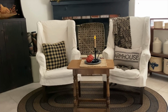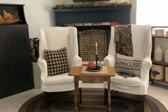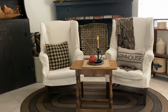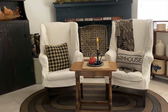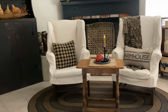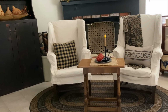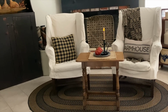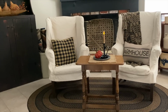So we went to Joann's, picked up some really neutral fabric. I almost went with a drop cloth fabric and just bought some drop cloths, but I found something pretty similar at Joann's. And my mom watched a couple YouTube videos, and there you go. I think she did a fabulous job, and I'll always think of my mom when I look at these chairs now. So thanks, Mom, so much.